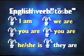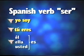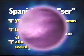Now let's do the same thing in Spanish with the verb ser. Yo soy, tú eres, él, ella, or usted es, nosotros or nosotras somos, ustedes, ellos, or ellas son. Confused? It will clear up, just like the eye of a hurricane. Just kidding. We'll clear it all up for you.